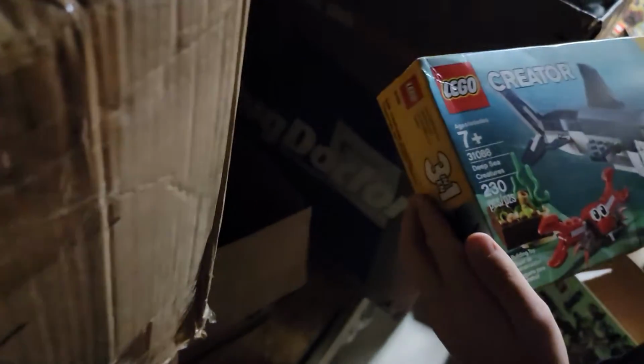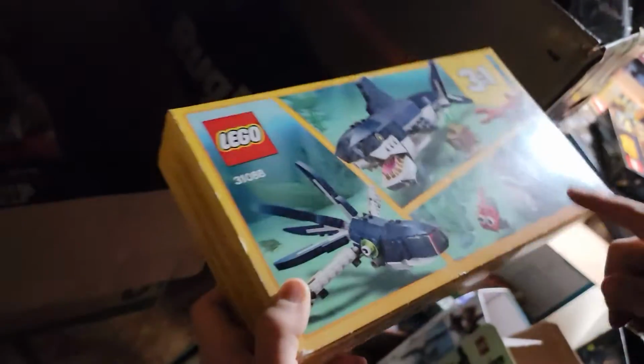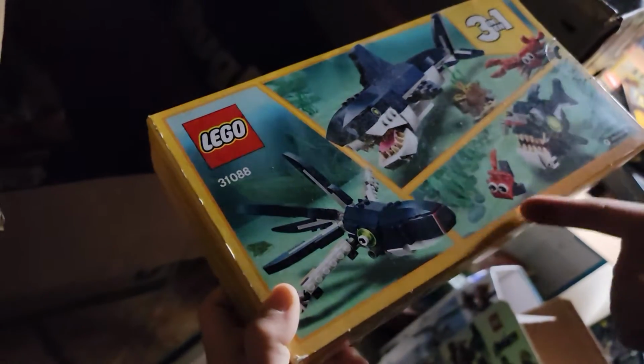We have a bunch of these. Not opened, the deep sea creatures. Nice. Creator. That's a 3-in-1 set. You can build an octopus and not a shark if you want to, or an anglerfish, and then you can turn that crab into a fish. I like when sets do that. You can destroy the shark or whatever you want and turn it into, like, a squid.